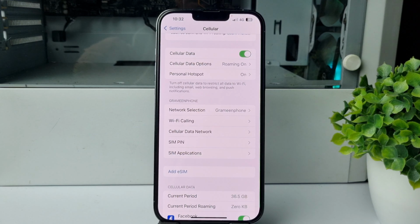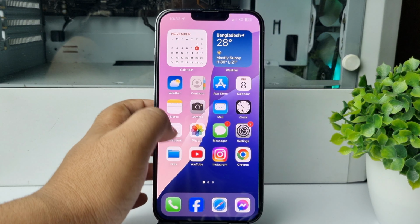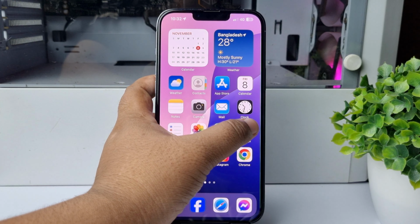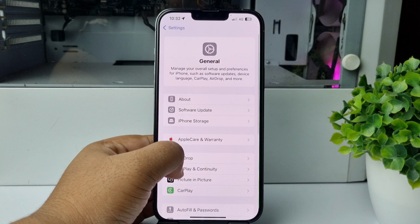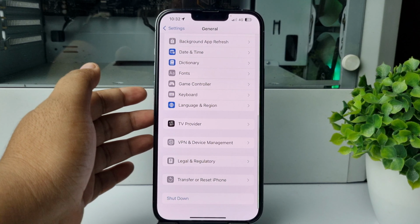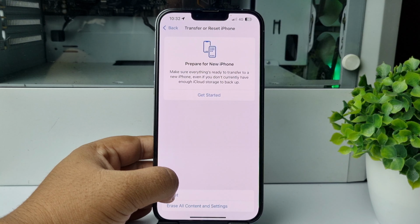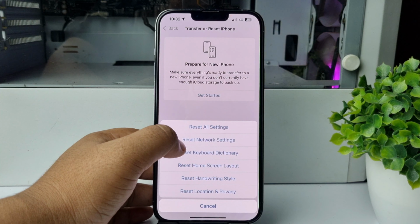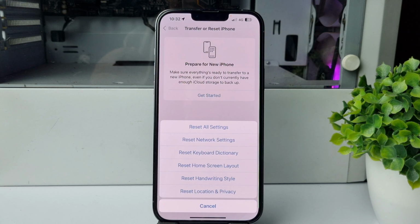And the next solution is we have to reset our network settings. To reset network settings, go to your iPhone Settings and tap on General. Scroll down all the way to the bottom and tap on Transfer or Reset iPhone. Tap on Reset. Here, tap on Reset Network Settings. Once done, go ahead and check the issue.